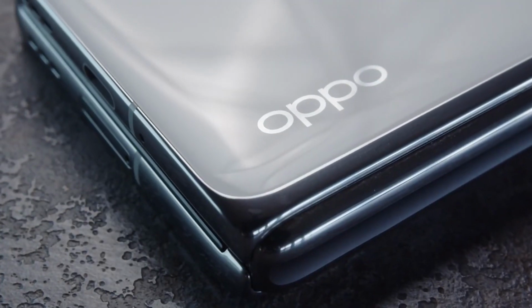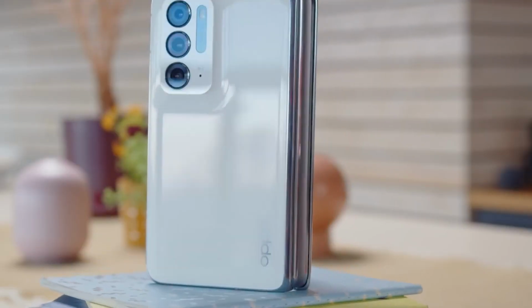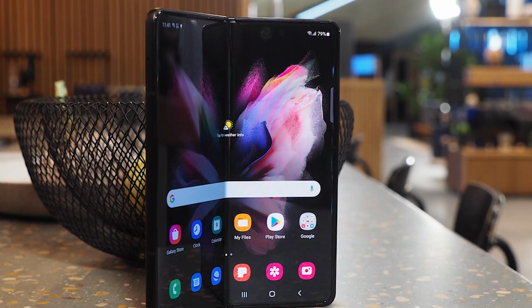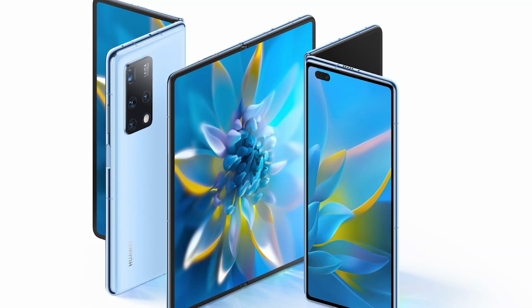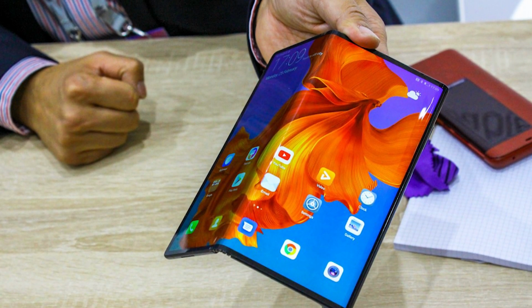Oppo could also examine what other companies did well and poorly with the benefit of hindsight. As a result, the Find N, the company's first foldable phone, appears to combine the best features of the Samsung Galaxy Z Fold 3 and Huawei Mate X2 into a well-balanced package. This is, in fact, a new favorite piece of foldable hardware.